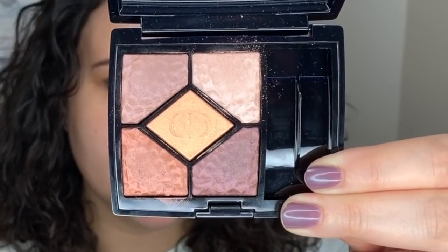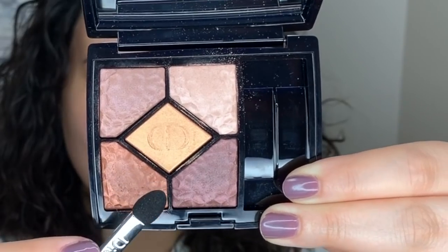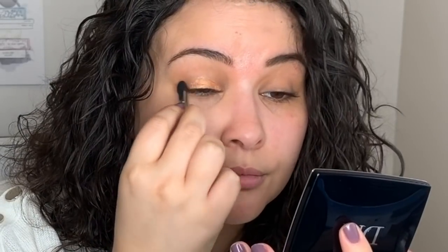Okay, so now that that's laid down, I'm going to use the golden shade in the center here. I'm going to use one of the little applicator sponges that came with it, pack as much product as I can on the sponge, and then tap it on the mobile lid. This is interesting because I feel like in the palette, this gold shade looks different than when it's on my eyelid. On my eyes, it almost looks more orange, or more warm-toned. I'm not mad at it, it's just very different.